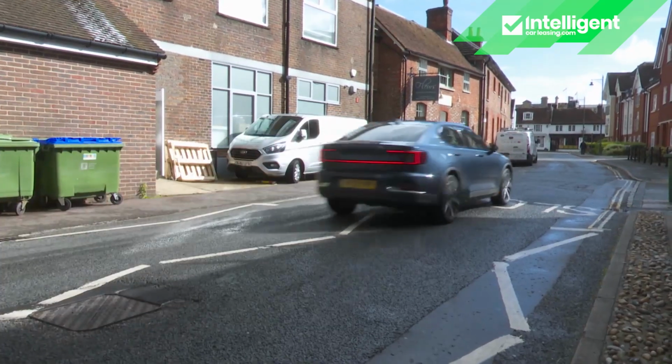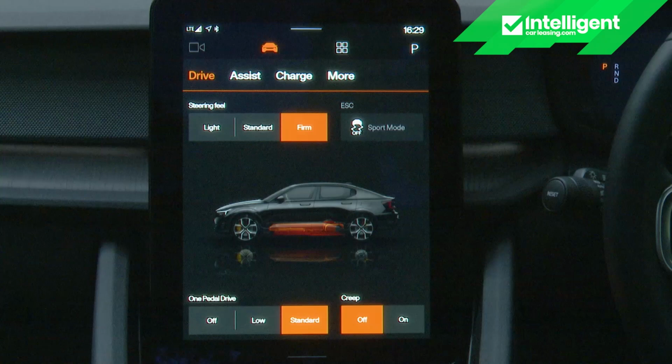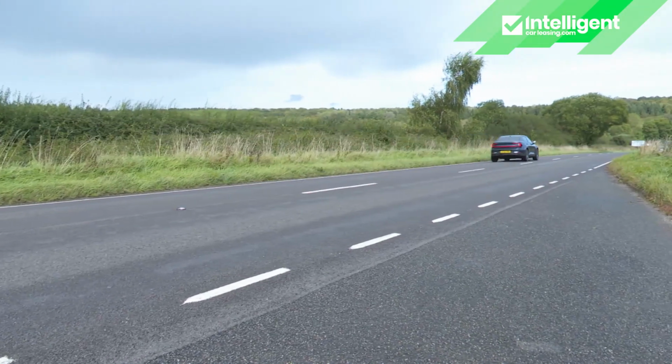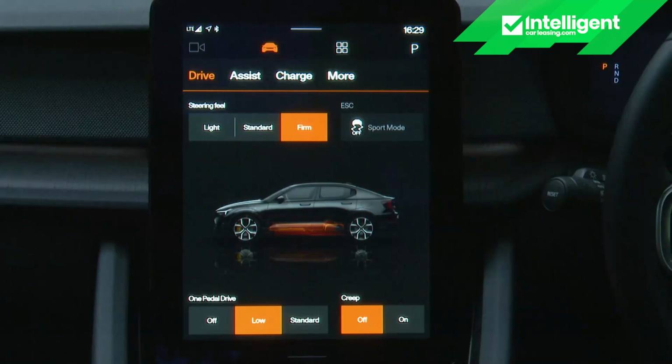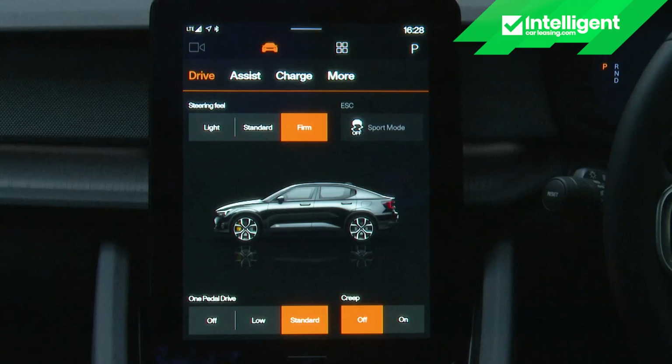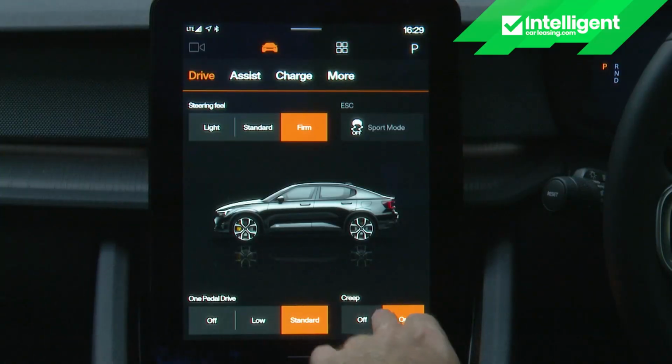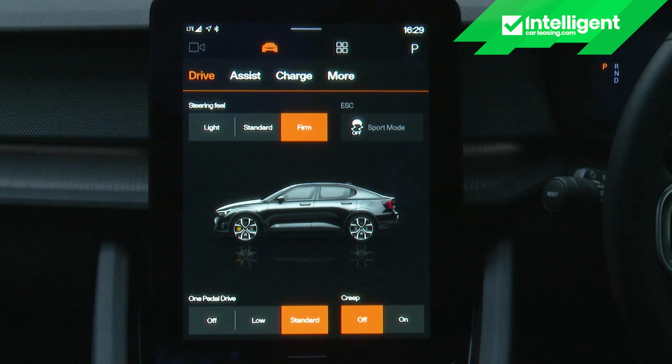Now for suburban use with one pedal drive set at standard, you will really hardly ever have to use the actual brake pedal, except when of course you're coming to a complete stop. But if you don't like that kind of regenerative feel, as you might not for example at highway speeds, then low or even off regen screen settings are also available. The same drive display offers a less intrusive sport mode for the stability system and the option to replicate the creep at idling speeds that you'll get from a conventional auto gearbox. What else?